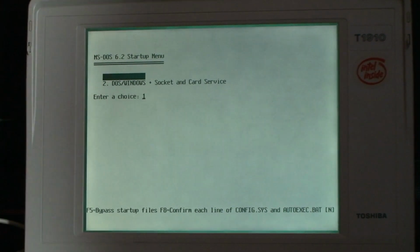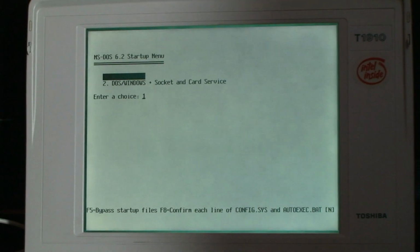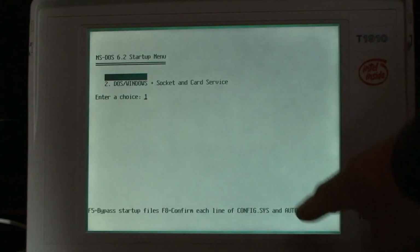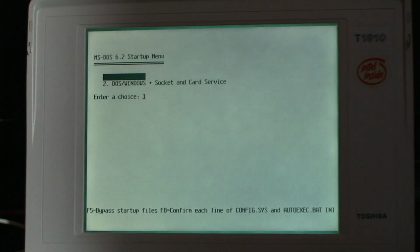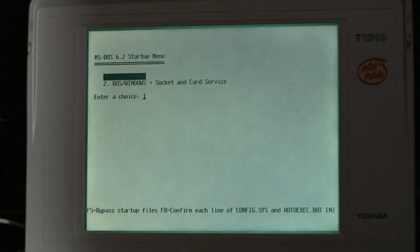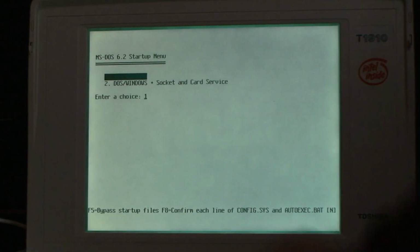Now Toshiba were well known for their screens and their LCD panels at the time. I think at the time they were pretty much a world leader in them. And as I said before, there will be no dead pixels on here. And I'm really surprised after 20 years, or almost 20 years, there are still no dead pixels on this screen. There's no patches where it's darker than other places or lighter than other places. It's in amazing condition.